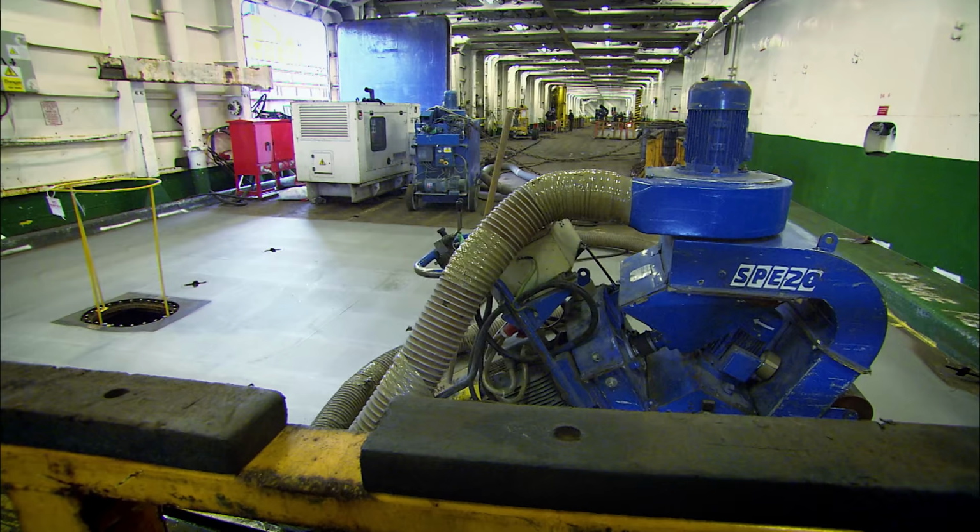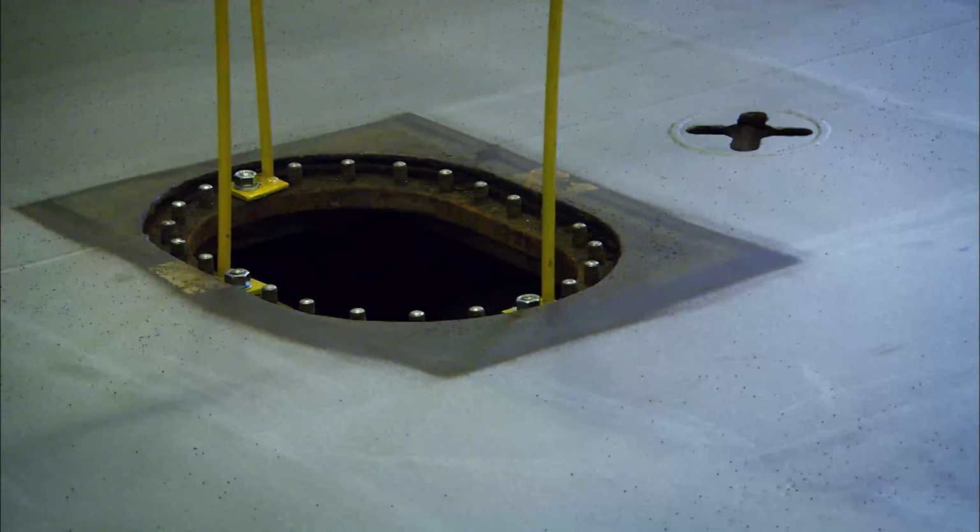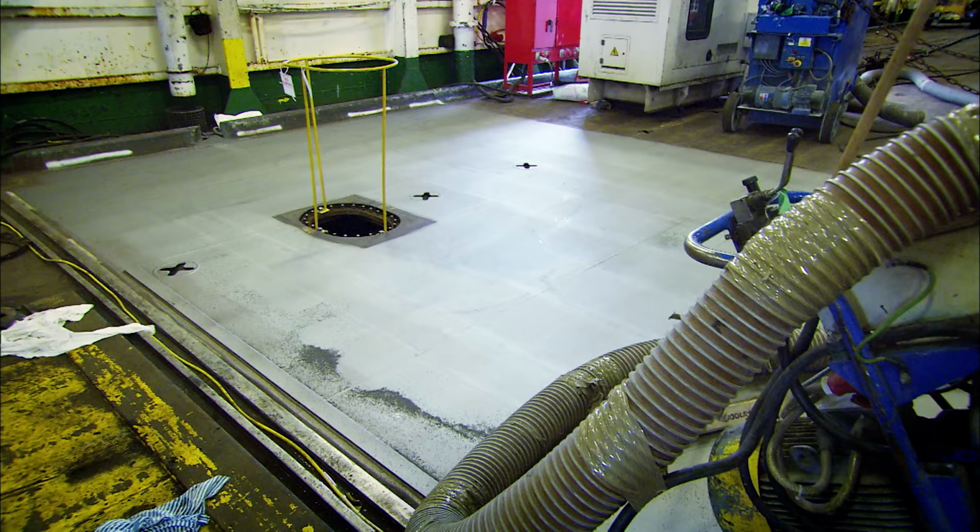The blue machine on the left-hand side is what we call a blast track machine, which shoots shot blast onto the surface to make it absolutely spotless. Oh, it really does, doesn't it? So that leaves the welders a clean surface to come along. It's like filing it down before you... Exactly.